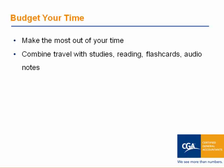Try to combine travel with your studies, such as reading, flashcards, audio notes. So this is extremely helpful. For example, if you're on the GO train, instead of reading the newspaper, maybe do some review of your actual course materials. You can save your course modules in PDF. You can download them to your laptop, a Kindle, an iPad, a PlayBook, and or you can even create some flashcards either on paper or electronic means.